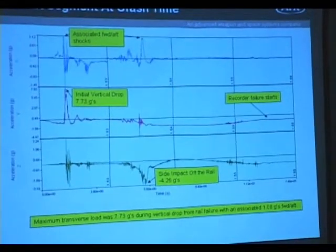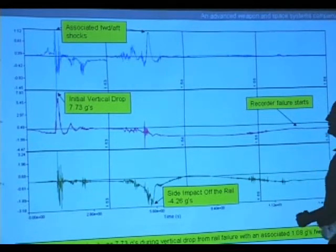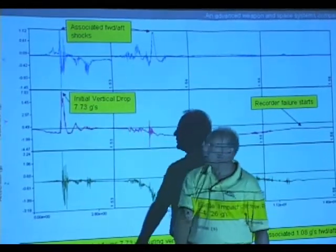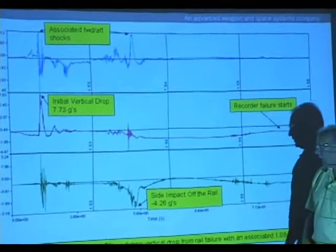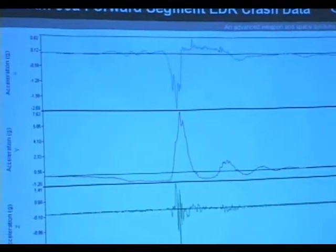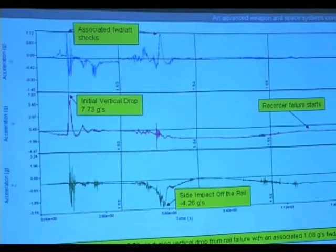This is the aft segment that laid over on its side. You can see the forward and aft, as those cars ahead of it, it was taking a big beating back and forth like this. Then as it fell down, you got a 7.73 G as it dropped straight down, because this is the vertical. And then when it fell over on its side, you got the side impact of minus 4 G. So this thing kept working through all of that. Then after it was over on its side, a couple seconds later, we think it's probably because it was laying in a swamp, it gave up the ghost, but it still performed enough for us to get all that data to determine what happened in that event.